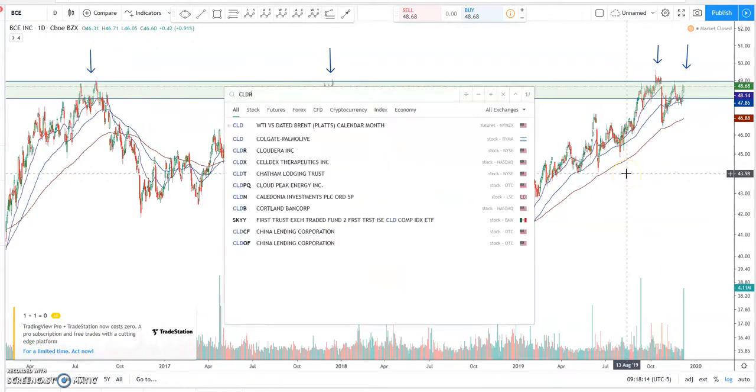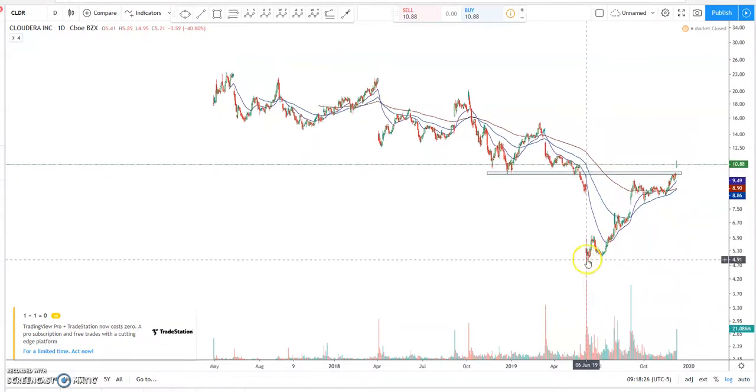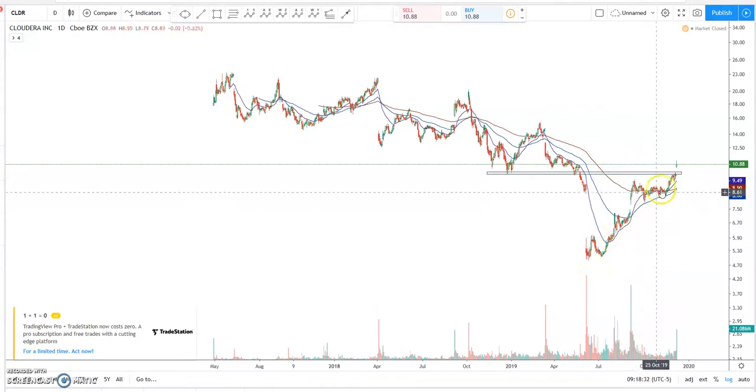Next up is Caldera. So Caldera was in a nasty little decline. I had no interest in the stock here. And then a big gap down. I remember when this happened, or I believe this was the earnings right here. And then it kind of stabilized, and now it's moving higher.